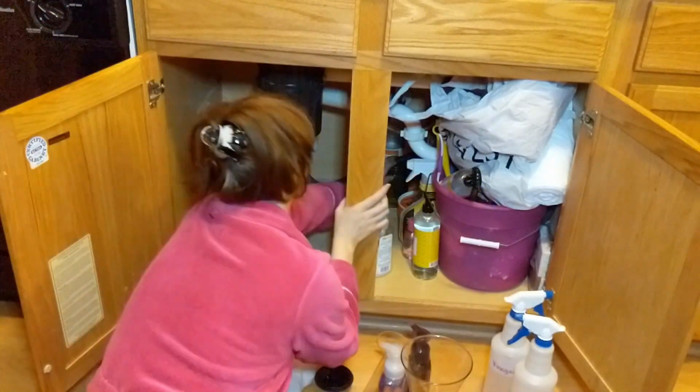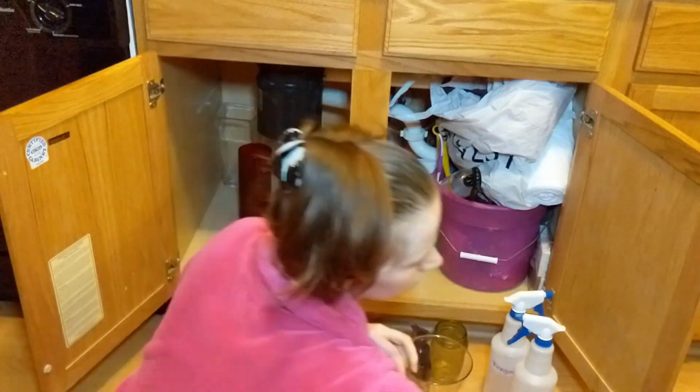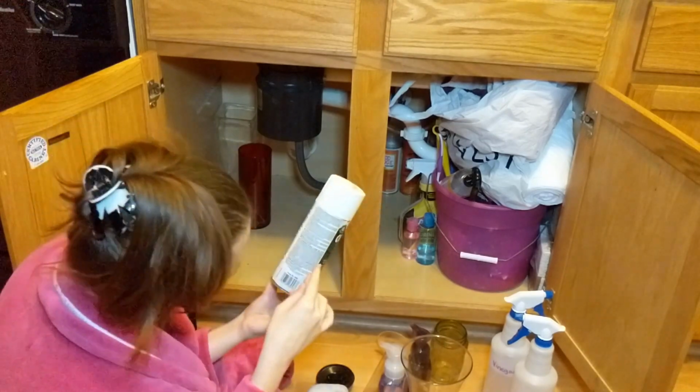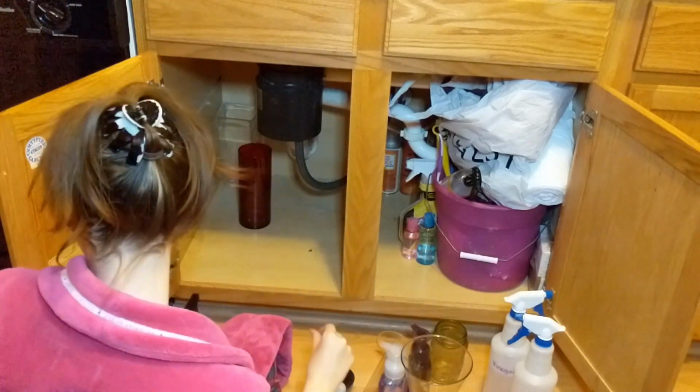Something else I managed to somehow collect a ton of, and I have no idea how, are flower vases. So I had a lot of those that I just wrapped up in plastic bags and I actually dropped them at Goodwill. It was insane how many of these I was able to get rid of and how much room it made just by getting rid of those.